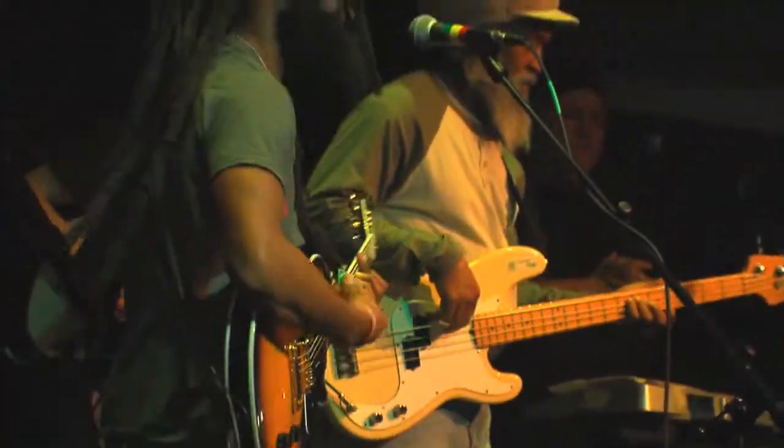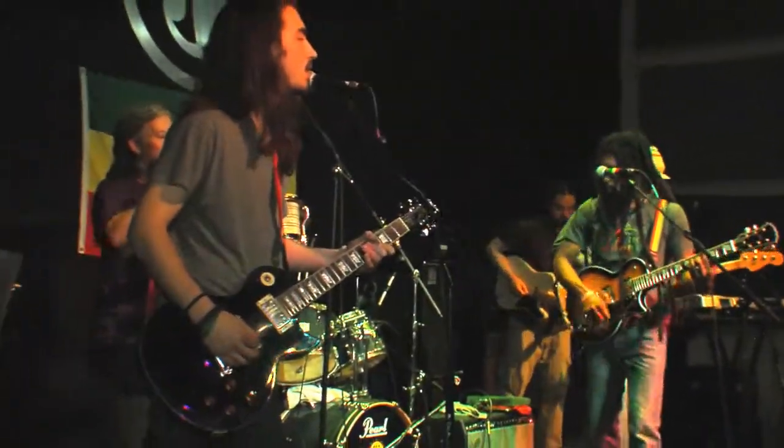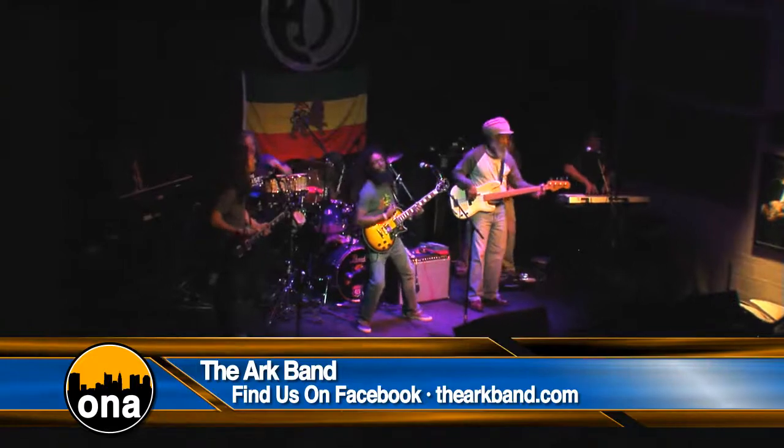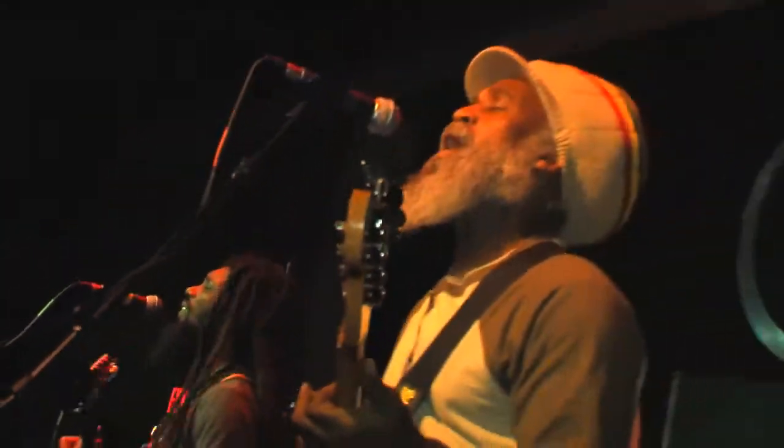But the format and the formula that we use generally is reggae music. So we put our life experiences on top of a reggae rhythm. Sometimes we delve into soca and calypso, which are also very popular musical styles from the islands. And seeing that the band is founded from St. Lucia, we try to sort of tap into that island feel in all the ways.